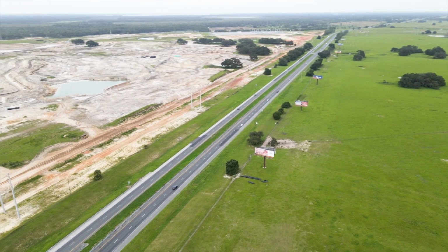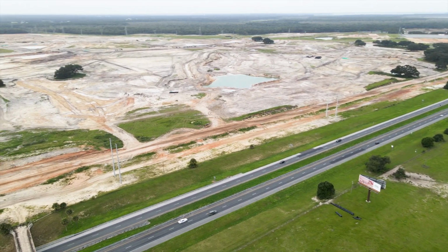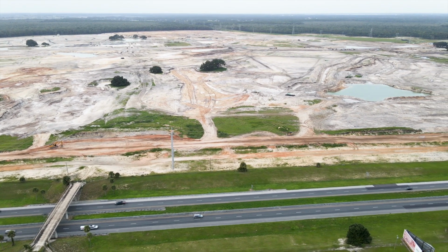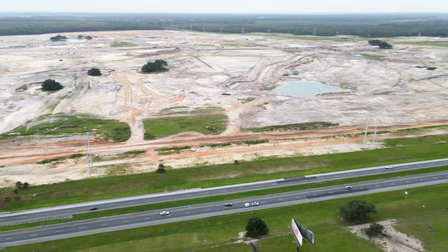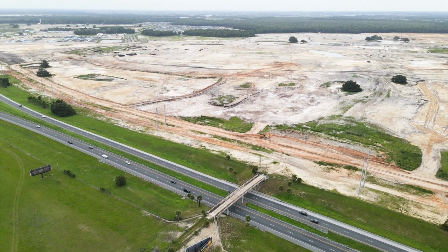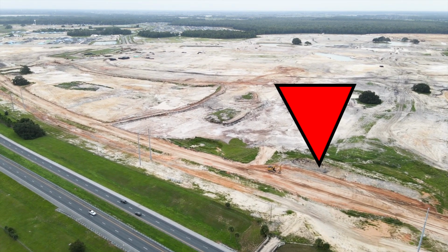And then as we turn here, you're going to be able to see the area that's south of Bradford. And then you can see Bradford right there. So Bradford and Hawkins, and actually right on the north side where that bridge is going to be is the Southern Oaks Golf Course as well.